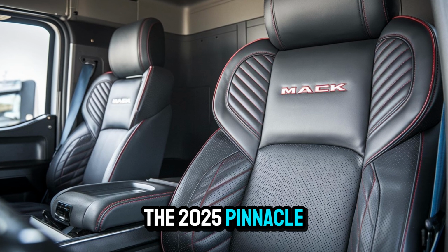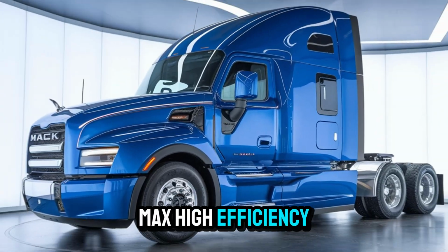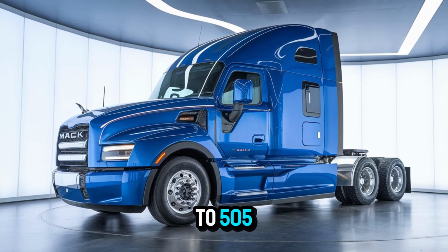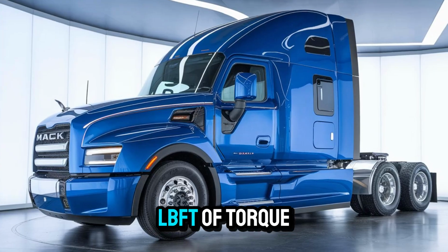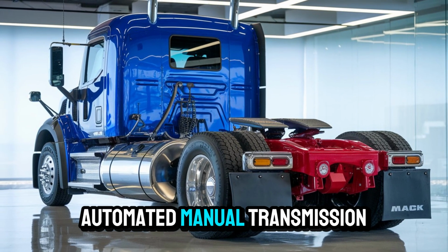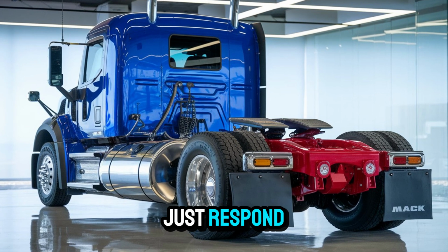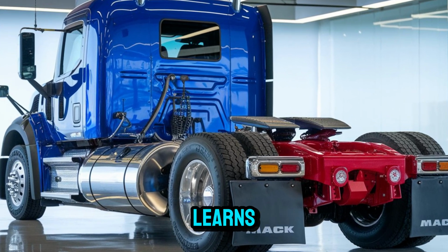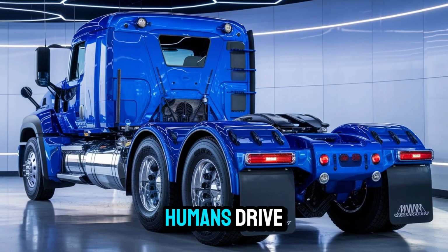The 2025 Pinnacle comes standard with the MP8He engine, Mack's high-efficiency power plant pushing out up to 505 horsepower and 1,860 lb-ft of torque. It's paired seamlessly with the M-Drive automated manual transmission, creating a powertrain that doesn't just respond, it anticipates. It learns. It adapts. Basically, it shifts smarter than some humans drive.